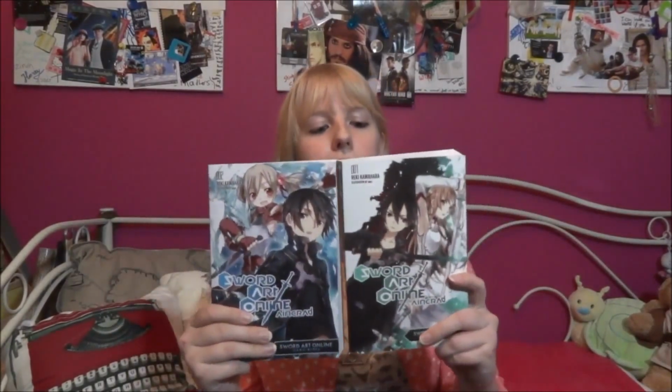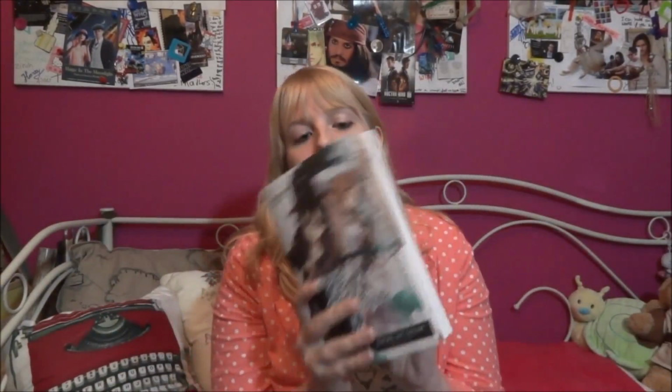Next, I bought Sword Art Online Part 1 and Part 2. I'm really looking forward to reading these. I really loved the animation of Sword Art Online. I'm actually watching the second series right now, and this book, it's not a manga, it's the novel that the animation was based on. If you don't know what this is about, it's a virtual reality game in the near future, and the main character gets stuck in it just like everyone else.